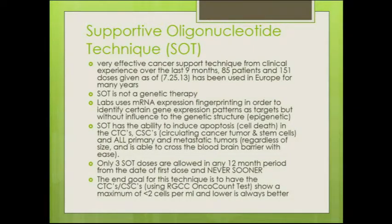It is a 24-hour, 7-day-a-week stealth killing effect. It is amazing. As I told you in the very beginning, cancer is a formidable opponent. You've got to do everything today.